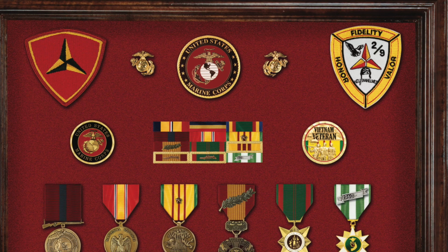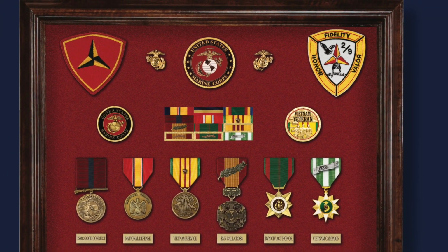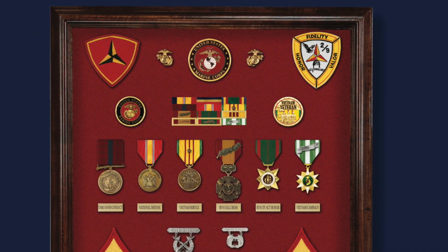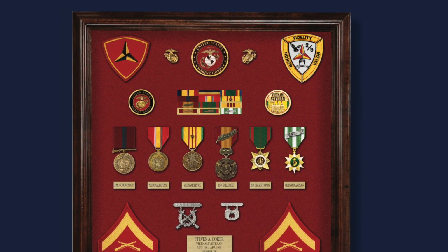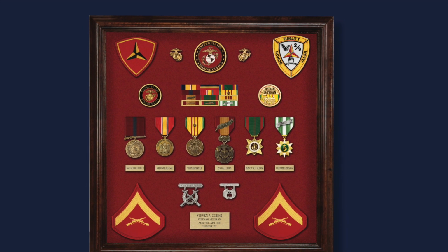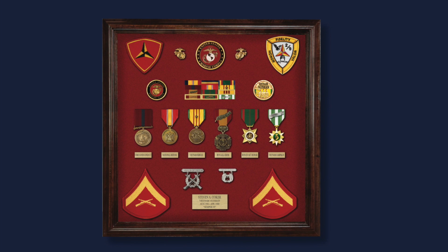This Lance Corporal does a terrific job displaying his Marine military history. He's got his 3rd Division patch and unit patch, his military ribbons, his Good Conduct Medal, his other service medals, his Vietnamese medals, all of them clearly labeled with his shooting badges and his rank badge. This display has to be a proud focal point in his home.